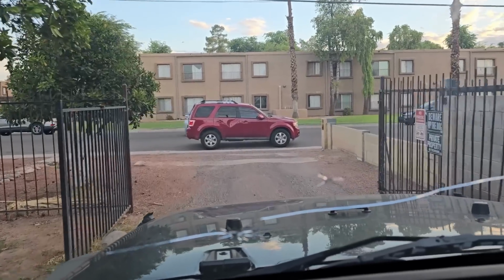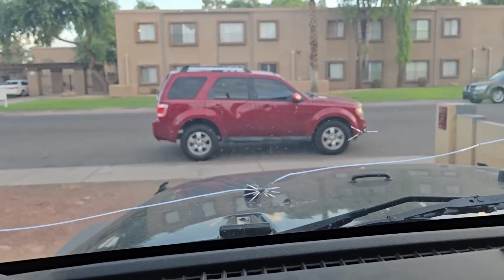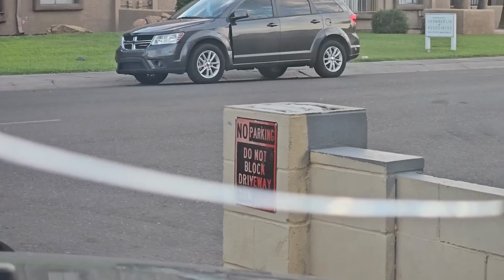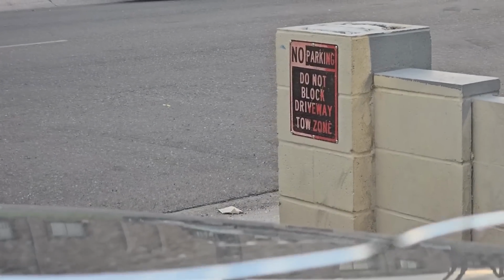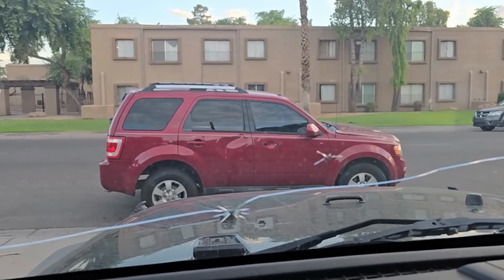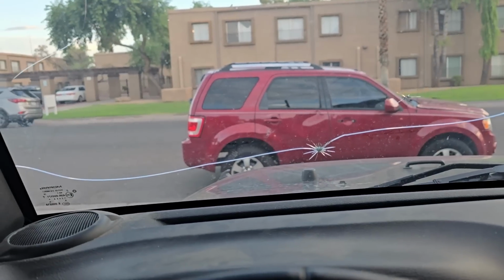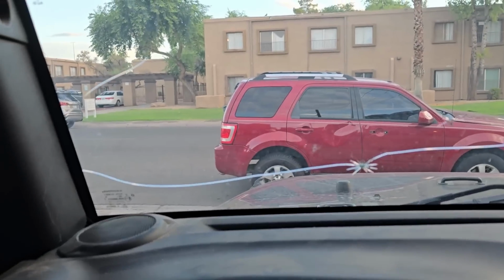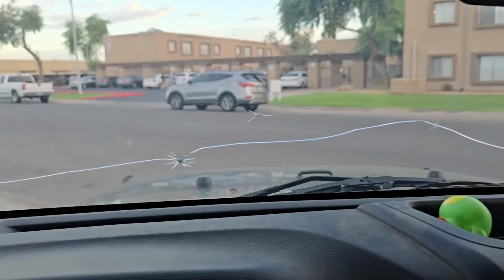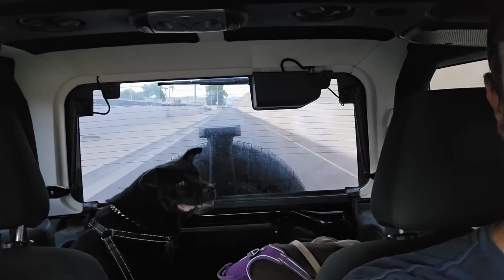Here's our first obstacle of the day. This guy's parked in our driveway, like right in front of it. Thank you. I have the sign here. It's become a little sun faded. It says do not block my driveway, but it happens anyways. So we're gonna have to go the other way. You guys are facing the wrong way.